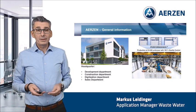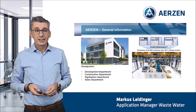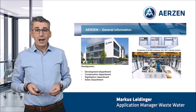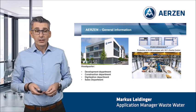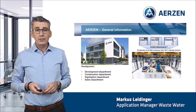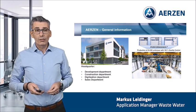How is AERZEN set up in the headquarters and which machines do we produce for the wastewater technology? In our headquarters, the development and the construction department, the digitalization office and the worldwide sales department with the complete service are at home under one roof. You will find one of the most modern production centers with a capacity of more than 25,000 units per year. First and foremost, we produce three different types of machines for wastewater treatment plants: blowers, hybrids and turbos, and we name this the Performance 3 concept. We have 100% quality control for each unit and fulfill all standards and norms of a modern assembly line.